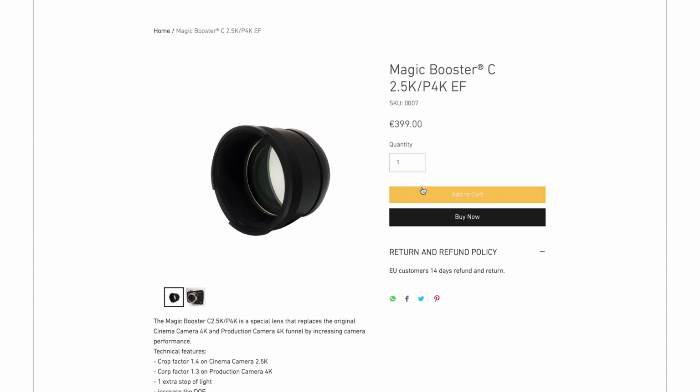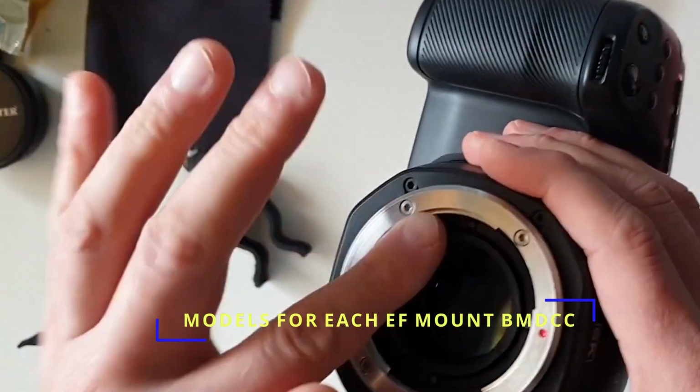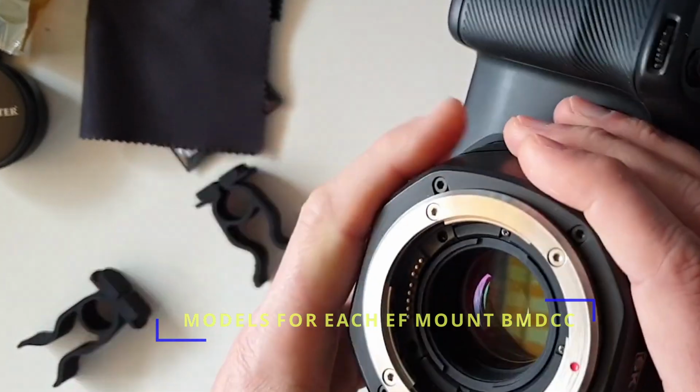Now you might be saying, hey, you're going to get that wide angle, you've got an EF mount. Well, you should have gone with the Micro Four Thirds mount. And look, I would agree with you back in 2012, but now there's a guy that's selling a drop-in, what he's calling a Magic Booster, and it just goes straight into here. And I think I'm going to pick one of those up. They're $399, which would mean that the total cost of this camera has cost me less than 500 euros.